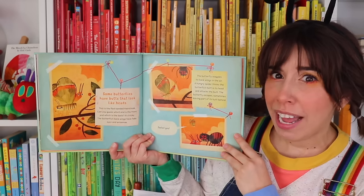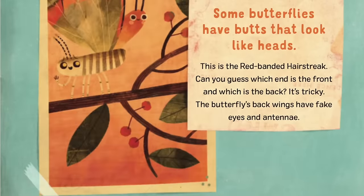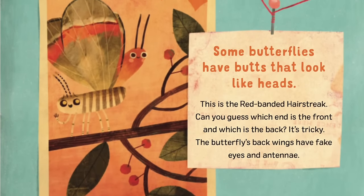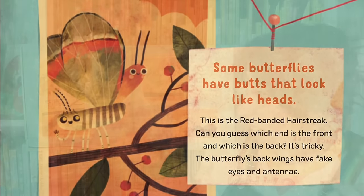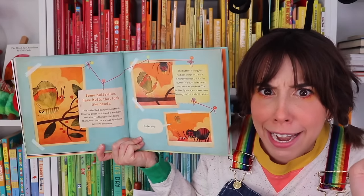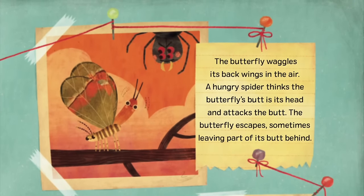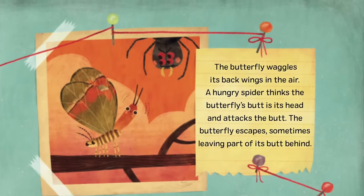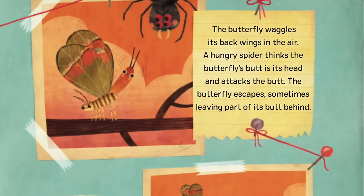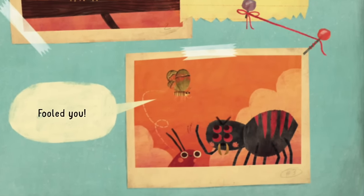Some butterflies have butts that look like heads. Huh? This is the red-banded hairstreak. Can you guess which end is the front and which is the back? It's tricky. The butterfly's back wings have fake eyes and antennae. The butterfly waggles its back wings in the air. A hungry spider thinks the butterfly's butt is its head and attacks the butt. The butterfly escapes, sometimes leaving part of its butt behind. Fooled you!